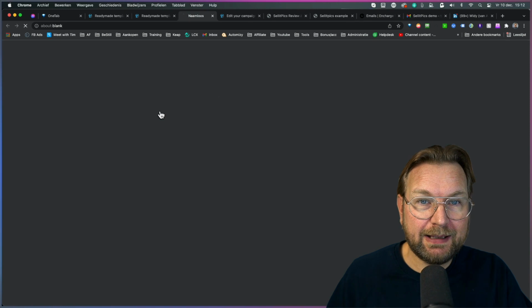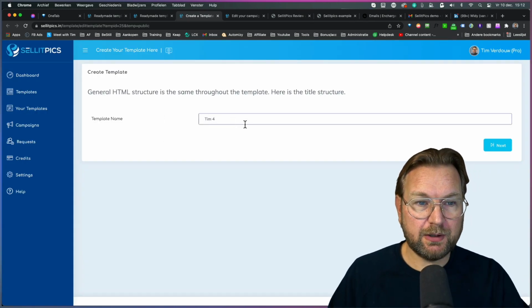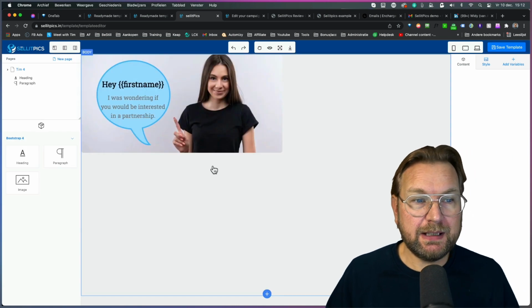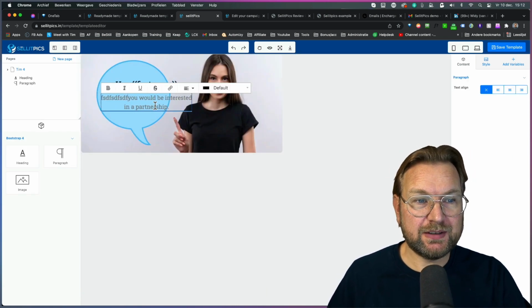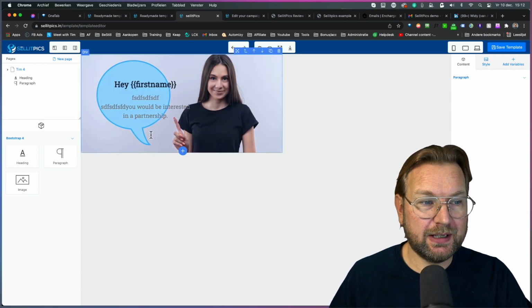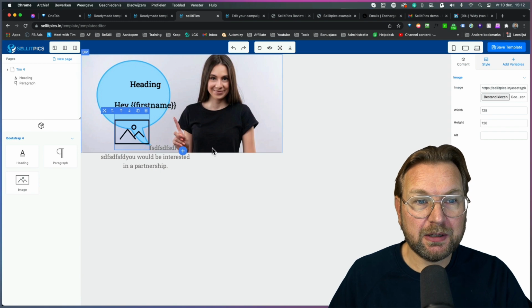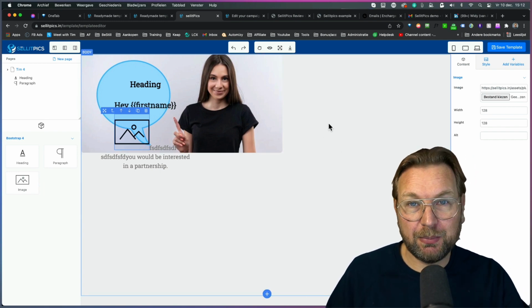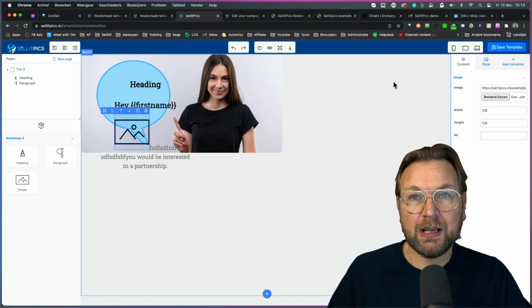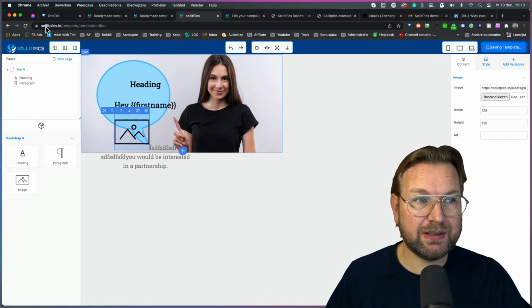So let's say you want to edit this template. You can give it a new name, so we're going to call this Tim4. Then in here you have an editor where you can change everything. You can change the text, drag and drop new text, and add images in here. So you can modify and create new campaigns or templates yourself if you like. Once you're done, you simply click on Save Template and you can start using it.